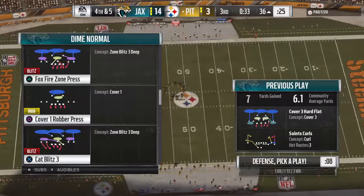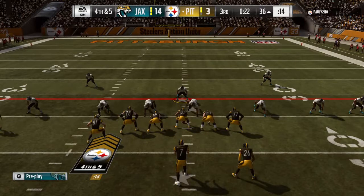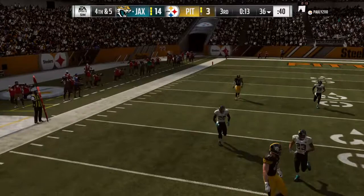Still just the 3rd quarter, but they've got to make something happen. I think they know that. They're going for it on 4th. They'll try and throw for it with Roethlisberger. And that is going to be incomplete. The Steelers try it, but they come up empty on 4th down.